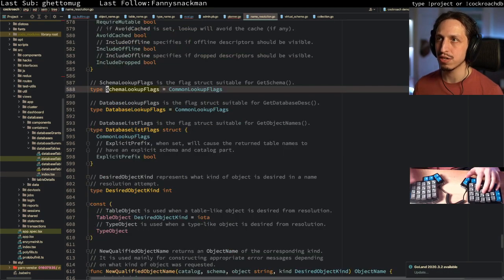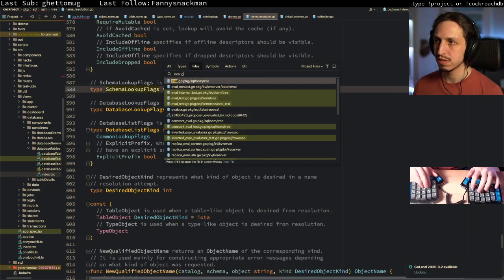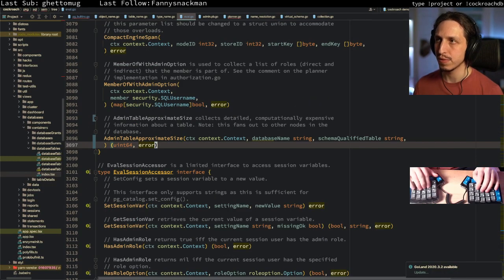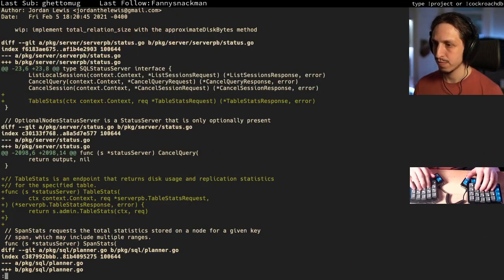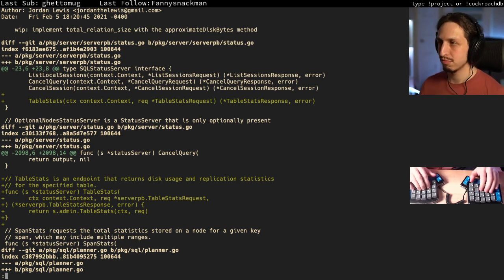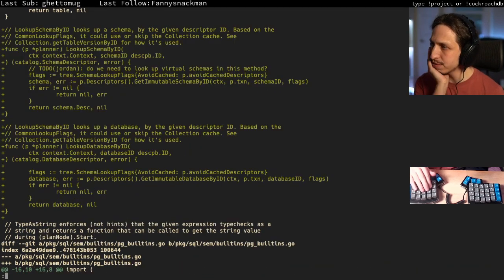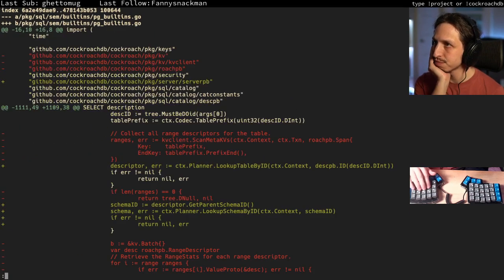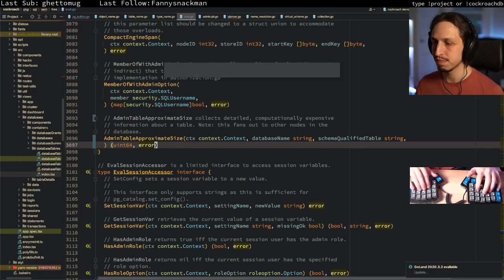Oh yeah, so this is gonna go into our new stats file, right? eval.go. No, wait, what? Wait, what was the name of that file again? Size stats, I called it.